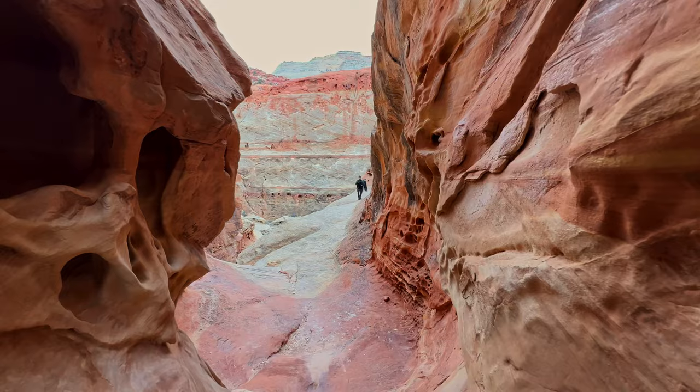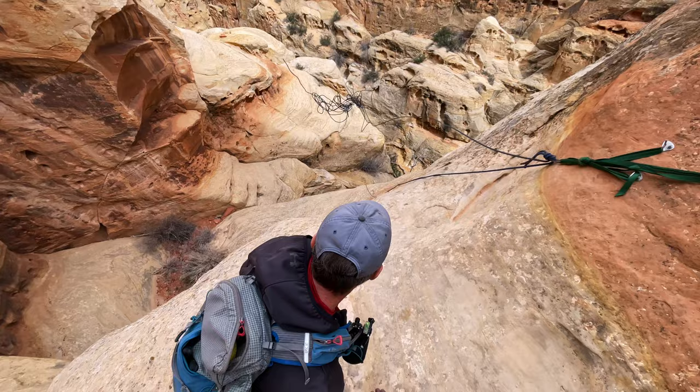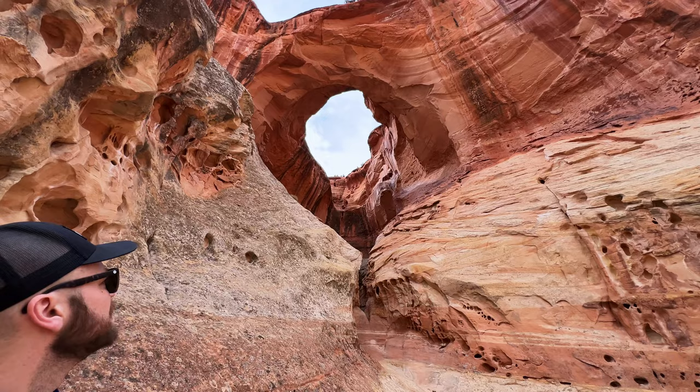There I go. Rope! There is the hole and the arch above. And if you look close, there's the tourists watching our little show.